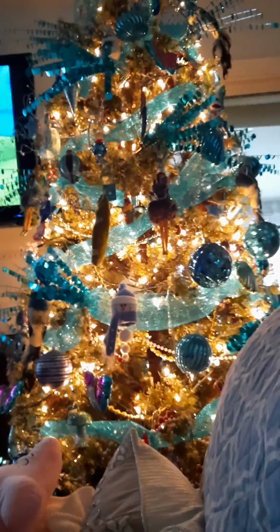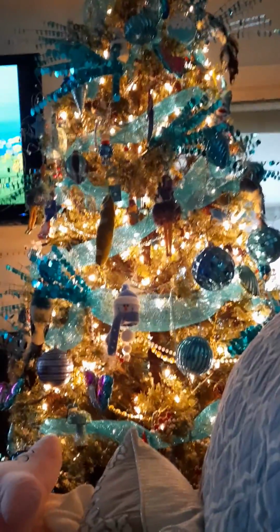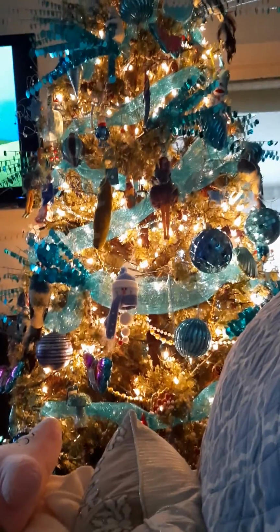And as you can tell here, everything is blue. No silver, no pink, no white. It's just blue this year. The color blue, just like it matches our theme for our living room.